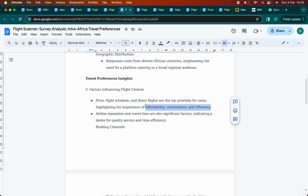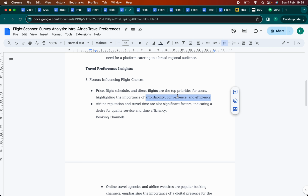And efficiency speaks to how well they move you from A to B. Do they waste your time? And also, is it convenient? And affordability, we can just link to price. Is the price fair? Is it adequate? Does it make sense? And so, again, this is leaning more towards a yes. A yes, Flight Scanner would actually solve a problem.